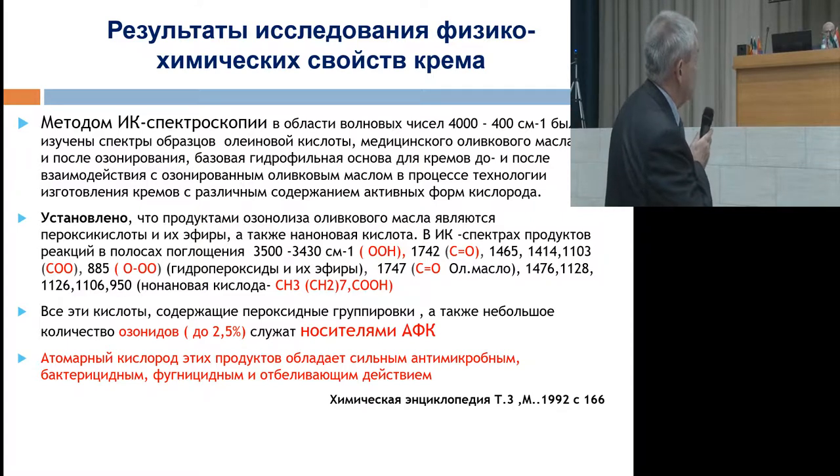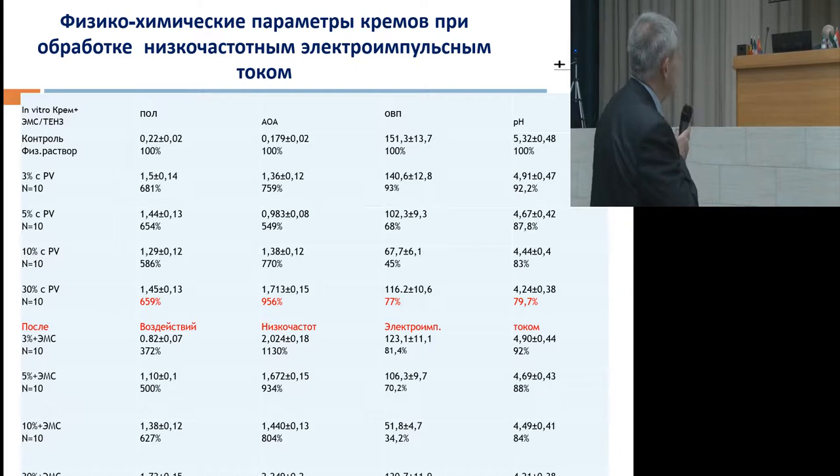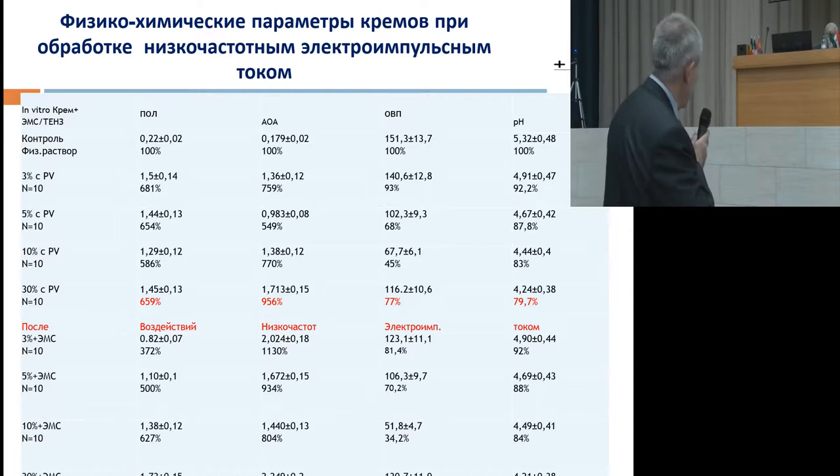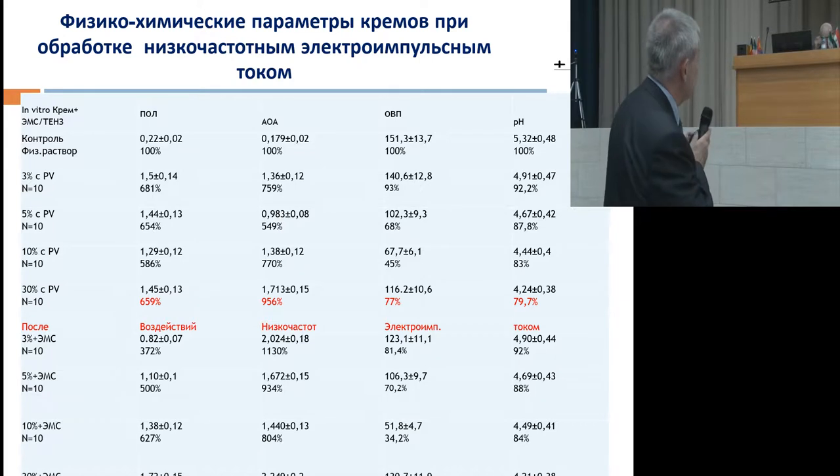And this oxygen has strong fungicide, antibacterial, antimicrobial properties, which you know from clinical biochemistry. So we use these creams with different compositions of 3, 5, and 30% of ozonide oil, olive oil, which we put into the basis of the whole cream.